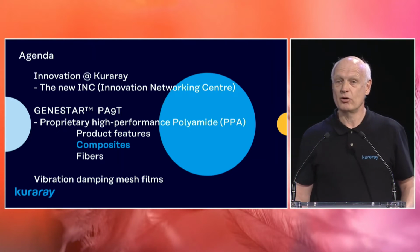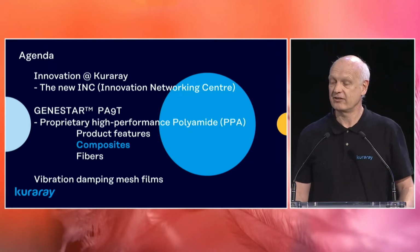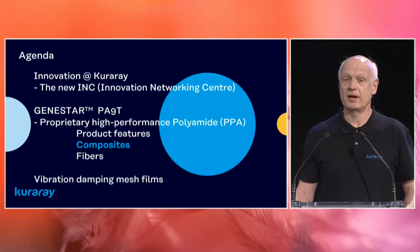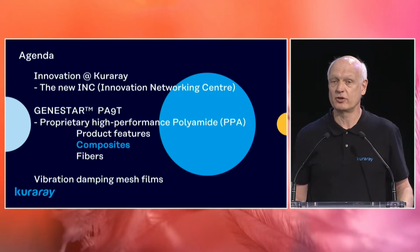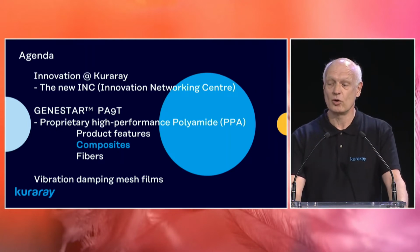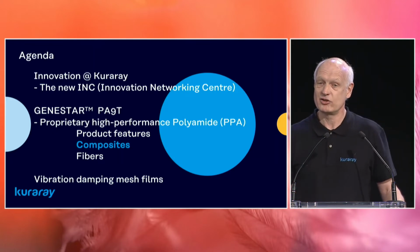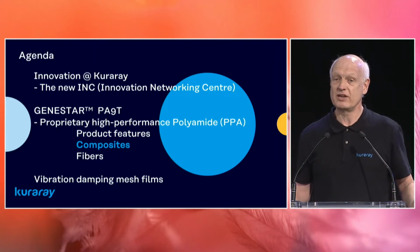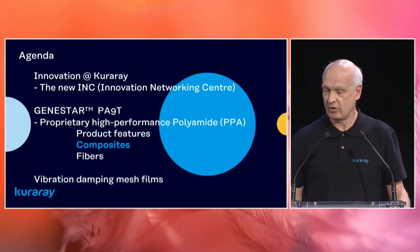Dr. Bahami will talk about some of the properties, of course, and as you can see, next to product features, we will talk about composites. That's why it's highlighted here. That's going to be the major part of the talk. But besides that, I would like to take this opportunity to also briefly mention some of our very interesting fiber products and show you one nice example about a vibration damping mesh film, which has also remarkable application possibilities.